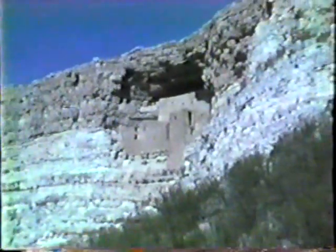This is what they call Montezuma's Castle. This is a cliff dwellings here in Verde Valley. That's very interesting. We're going to move on and see what else they have.